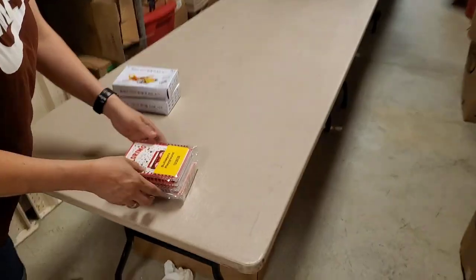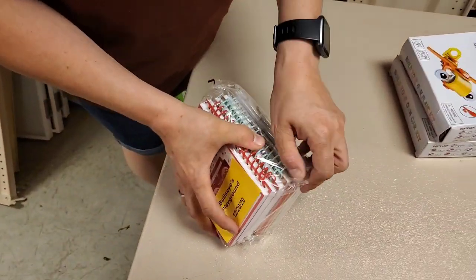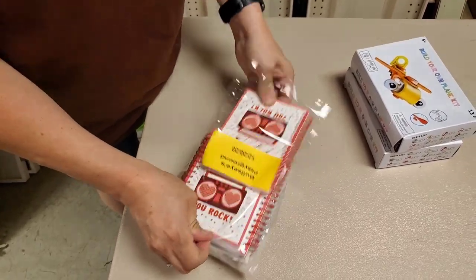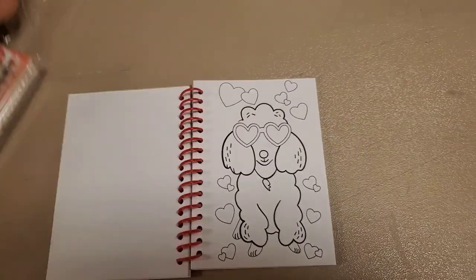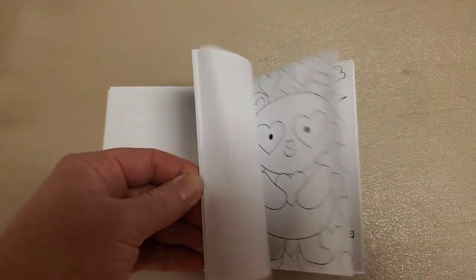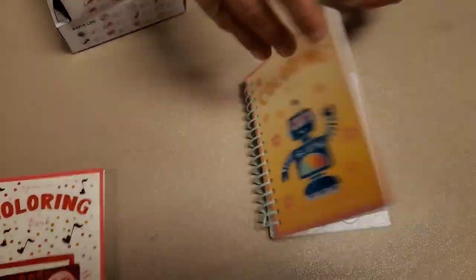They have a date on them. December 20th of 2020. It's a rough Christmas. That was a rough Christmas. Everything's locked down. Okay, it says coloring. Oh, there's pictures in them. It's just a nice little coloring book, isn't it? It is. Like in the car one. Look, this one's a robot. It has all robots. Neat.